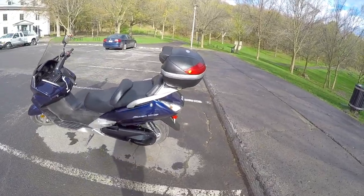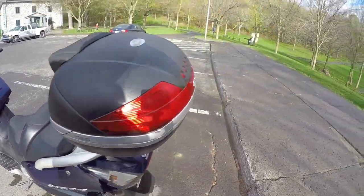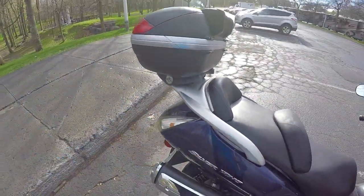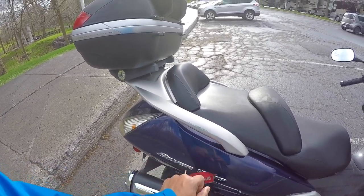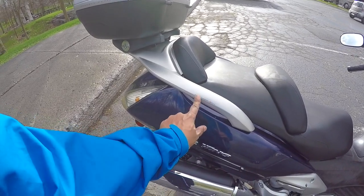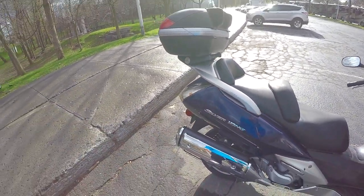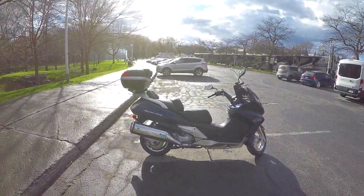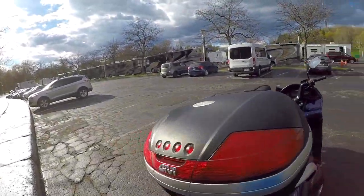So you're gonna see there's some scratches right here. This is from the previous owner ratchet strapping it down to his pickup truck, and actually the straps itself, or the hooks, just kept moving every time he cranked on it. But besides that, there's a few scratches on it, but it's the sole, like I said, the motor and the seating position. I couldn't ask for anything better.